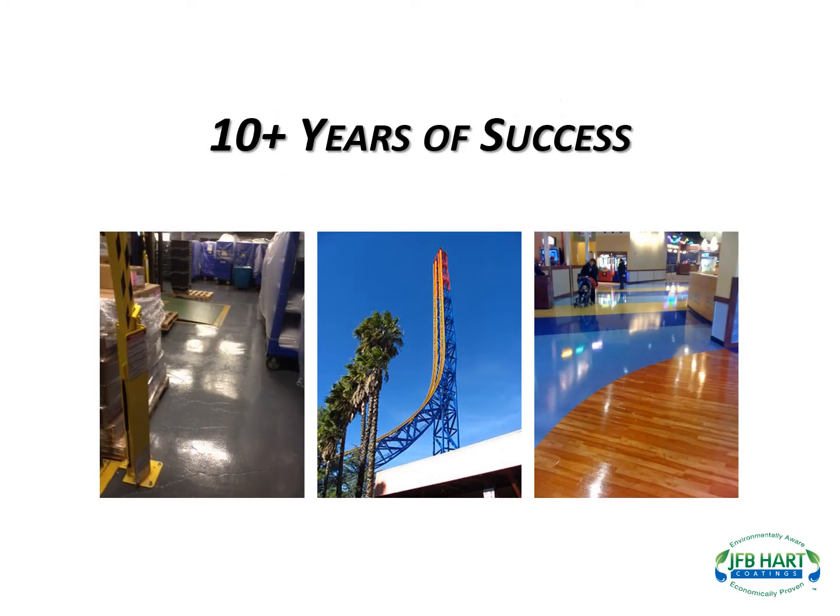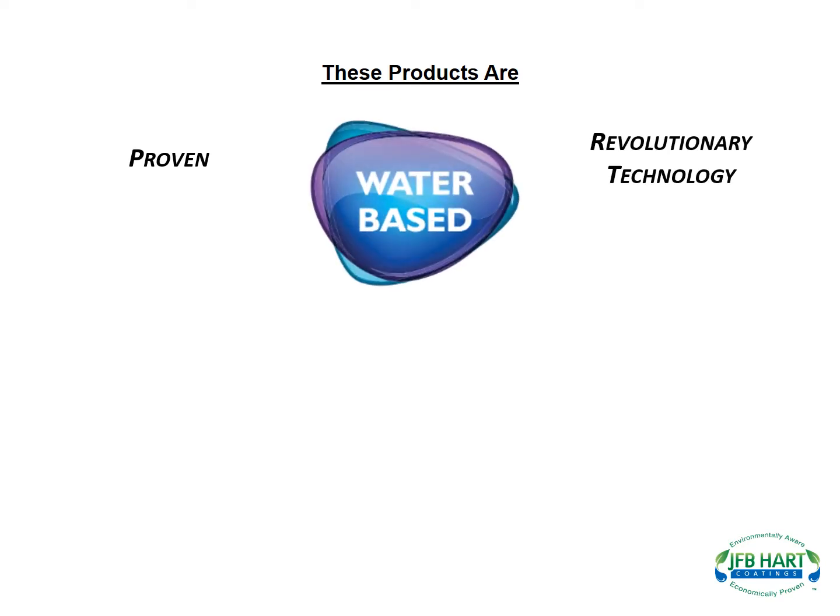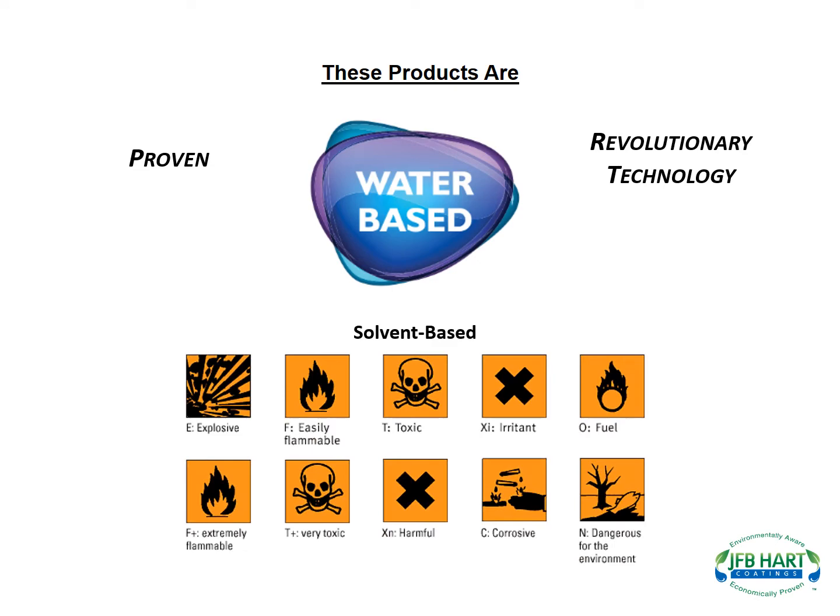These coatings have over a decade of successful applications on all types of substrates and in many different markets around the world. These products are proven, revolutionary technology which are water-based coatings that do not use co-solvents or exempt solvents. By eliminating the solvents, we've eliminated all the hazards that come with it.